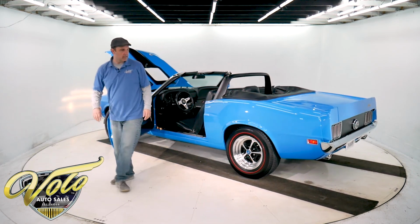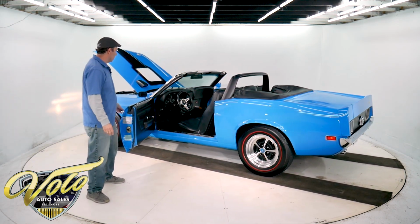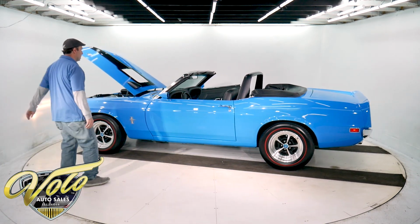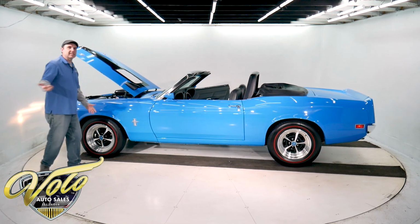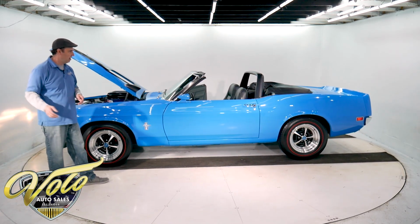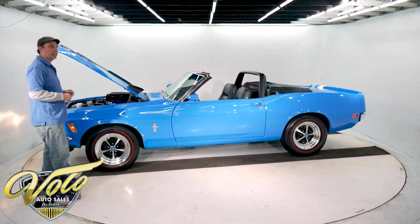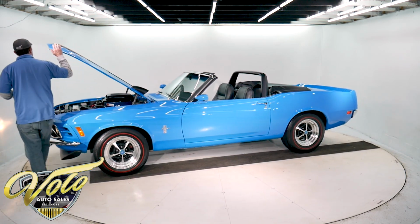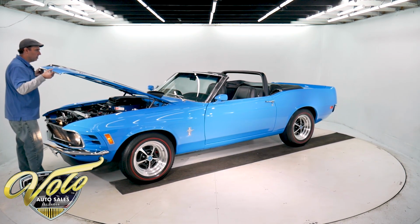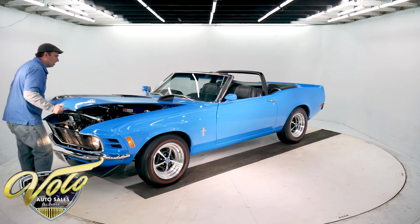There you have it. This is a striking car in grabber blue, 4-speed, big block, convertible, some nice unique features. This is one of them cars everyone here has said how much they like it, from the guys in the shop to the girls in the office. I've heard from everyone, this is a nice car. Even the guys in the shop, the guys that are spending time underneath them, all said it's a really nice car.